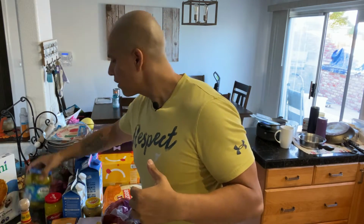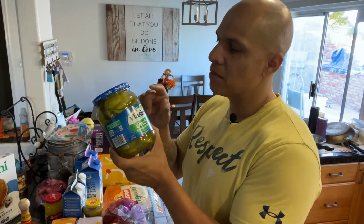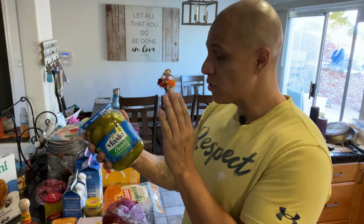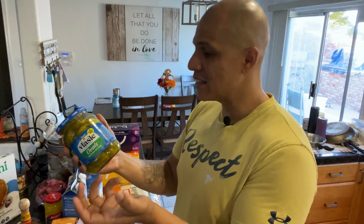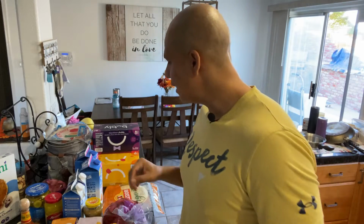I love it. Pickles, once again, a little bit of a processed food, okay? And pickles is just one of those things that doesn't really pack any calories. So when you eat these things, you're packing more than anything salt. So I use those when I'm dieting, when I'm trying to get lean, because it just hits that salty need that I have.